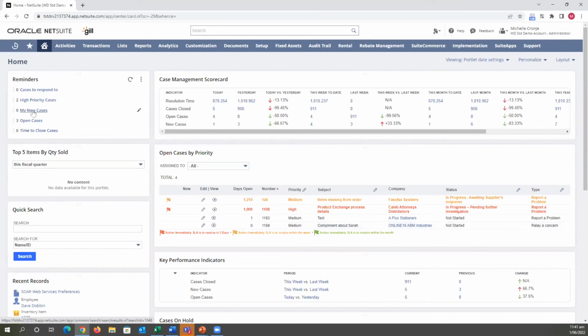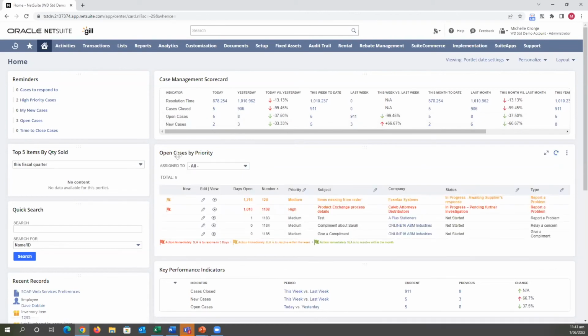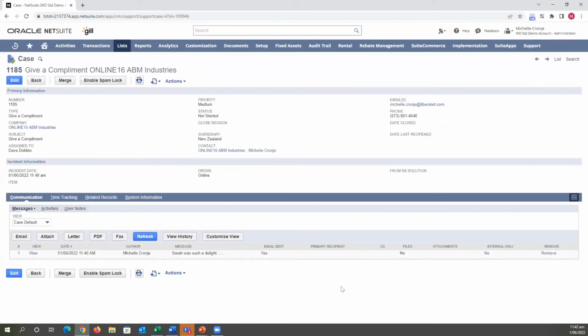So cases assigned to me, unfortunately, I didn't set myself up as a sales rep, so I won't see any of the cases, but you can actually see that I've got 2 new cases that have been created today. So that case has definitely come in. And if I refresh my open case by priority, I can actually see there is that give a compliment case that was created, and it was assigned to Dave Dobbin. So my case rules are definitely working, and I'm happy with that.